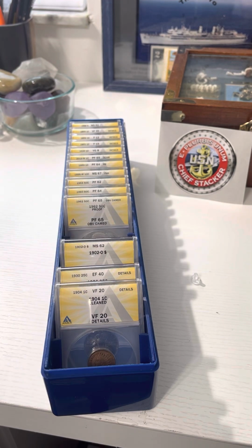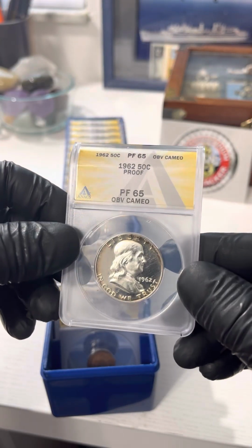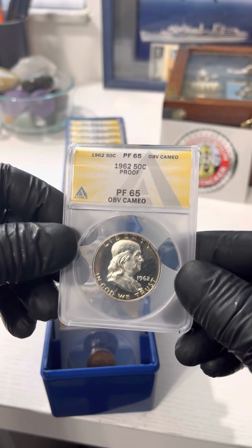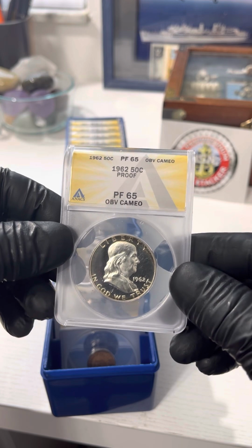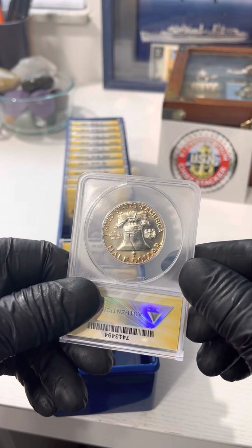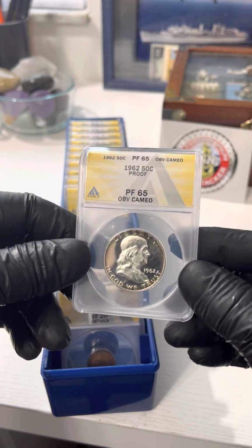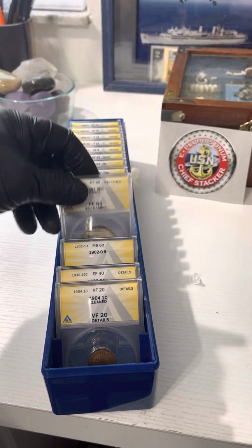Okay, on with the ones that I submitted. I submitted some Benji proofs. We got a 1962 here. The 1962 came home with the Obverse Cameo, PF65. I wish it was obverse and reverse, a full complete cameo coin, but I got it halfway.